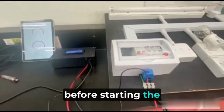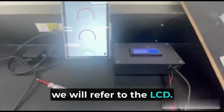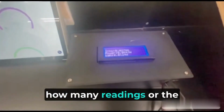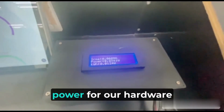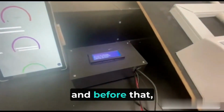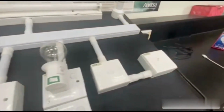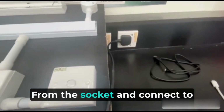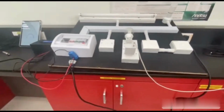Okay, before starting the demonstration, we will refer to the LCD. This LCD shows the readings before we connect to power for our hardware. Before that, we get the power from the socket and connect it to the hardware that we prepared.